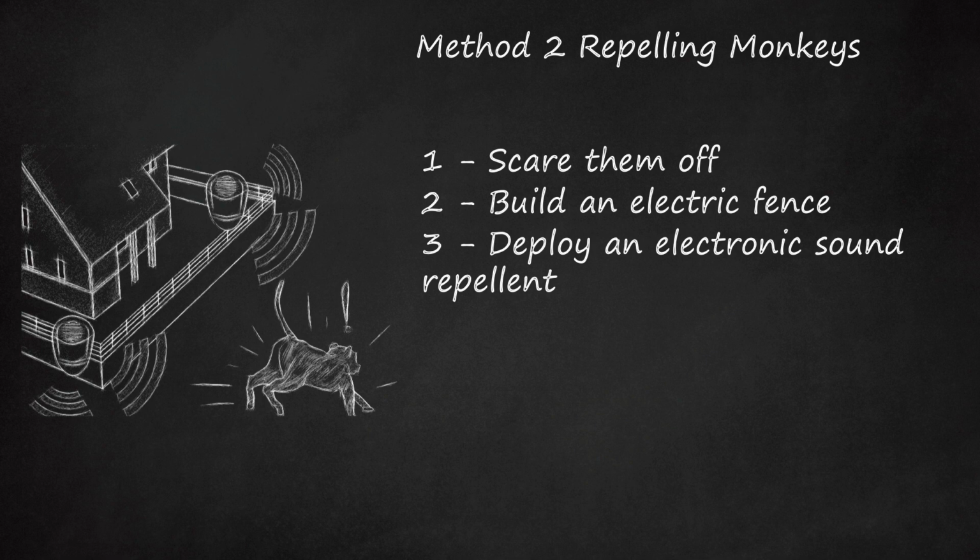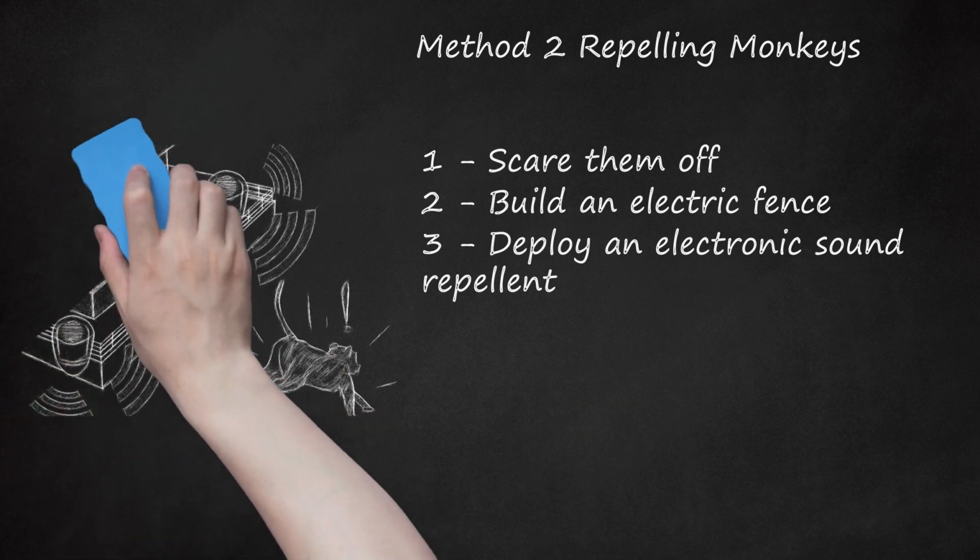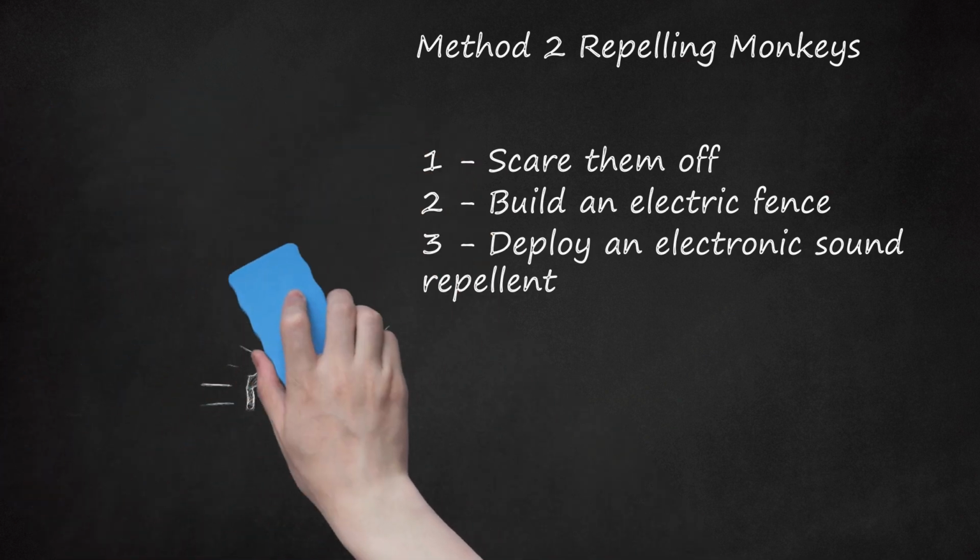The sounds cause stress and discomfort for monkeys in the area, who will move away and avoid the sound. The impact on the monkey's health and well-being is uncertain, and the preventative methods should be used in the first instance.